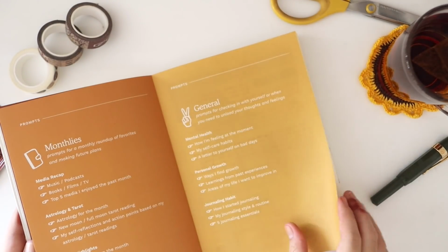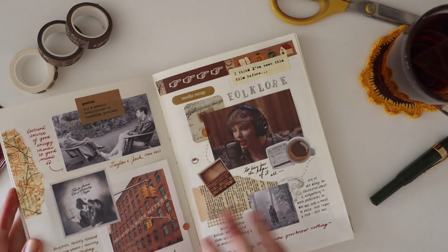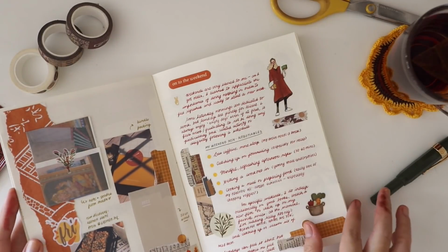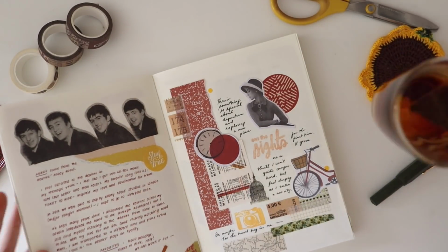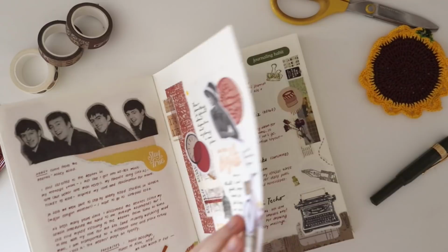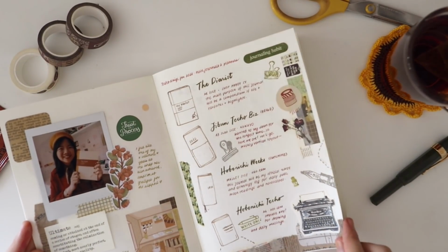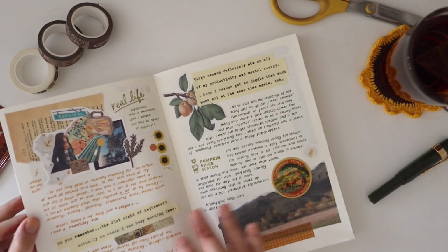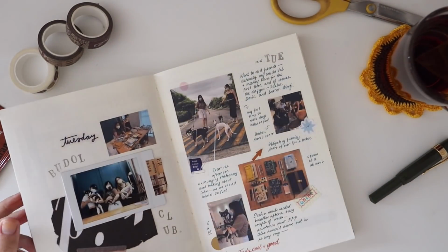I have been super happy so far with using the diarist, obviously because it's my product, but also the experience of using it has been quite great. I have been journaling here since September, so there is almost a month and a half of content, but it's not day-to-day activities. It's a mix of different prompts that are contained in the first part of the diarist, as well as some life updates, some media stuff.